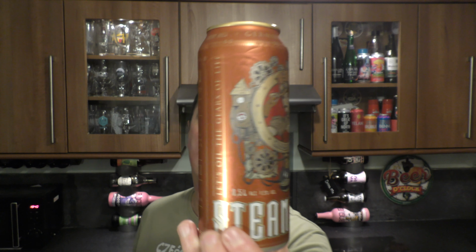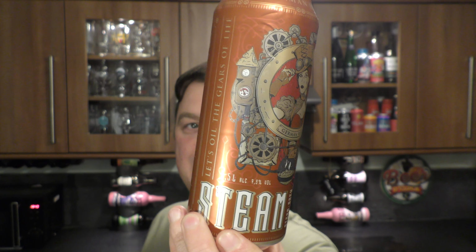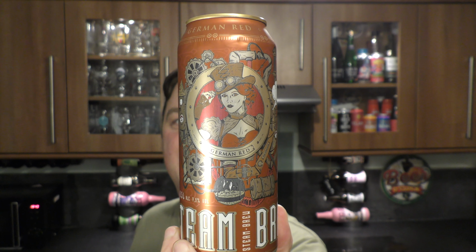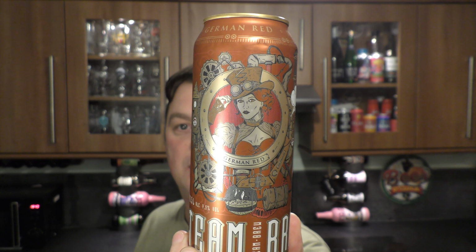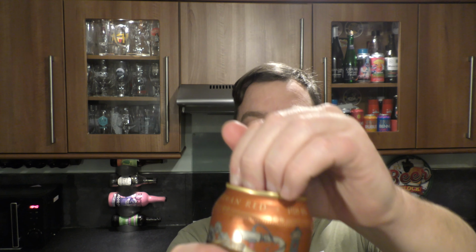Today we've got a beer from PrivatBrauerei Eichbaum in Germany, and it's a can of Steam Brew German Red Ale coming in at 7.9% ABV. 500ml can. Really looking forward to this one. Without further ado, let's get the beer out into a glass, see what we get.